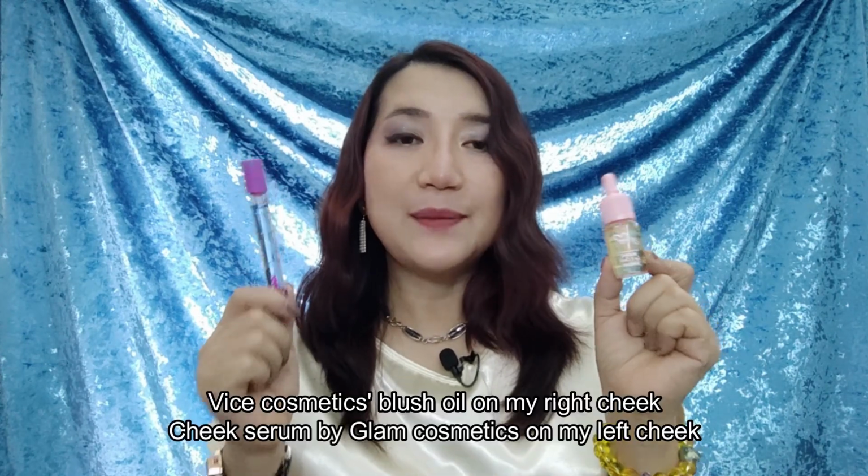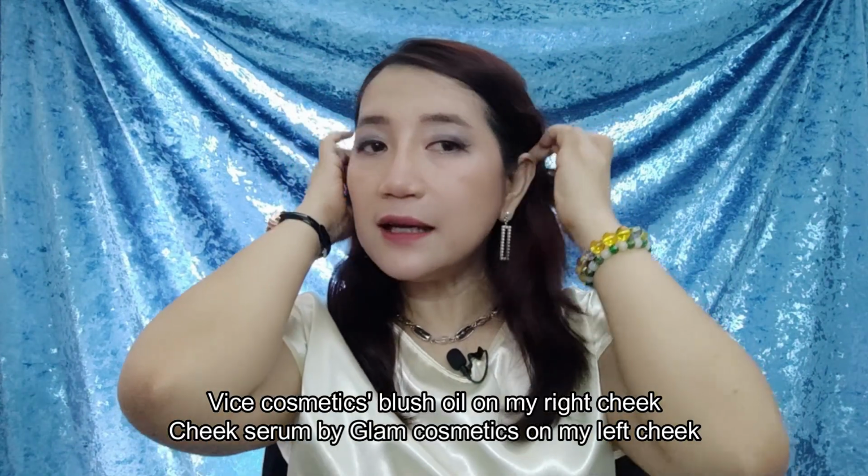So on my right cheek, I will be using the Vice Cosmetics blush oil. I will be using the lip and cheek serum of Glam Cosmetics. By the way, mga Marts, my daughter told me you have to use that without anything on. So I tried that one, it works. And with foundation or with powder, it also works, mga Marts. So hindi na ako magtatanggal ng foundation. I will just use it directly, alright? Okay, so let us apply first the Vice Cosmetics blush oil, alright?